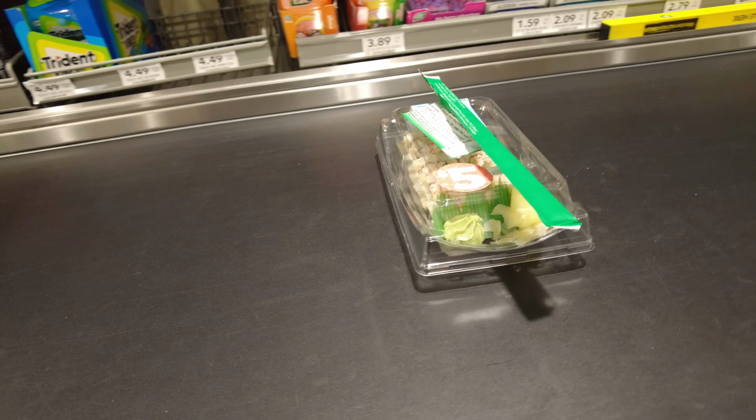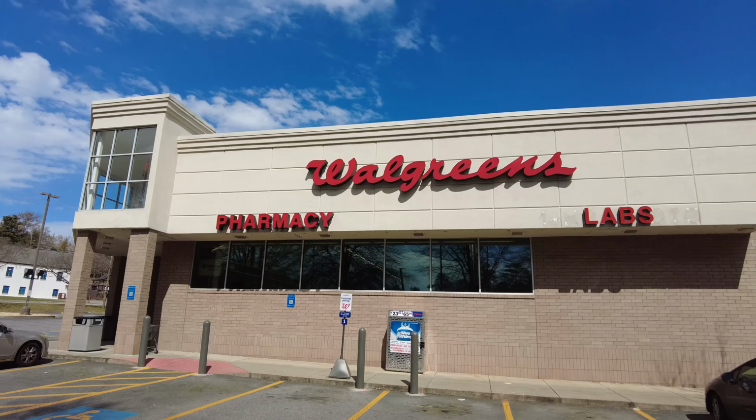Okay, detour to getting a $5 sushi roll. That traffic is loud, but that's not gonna stop us. So here we are going after display number 2. Let's see what they're out here offering the people.